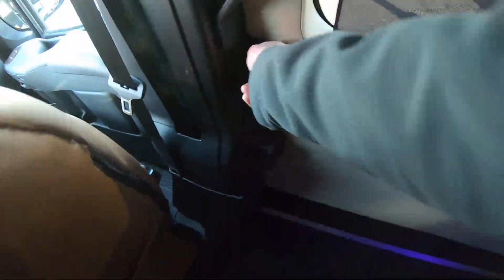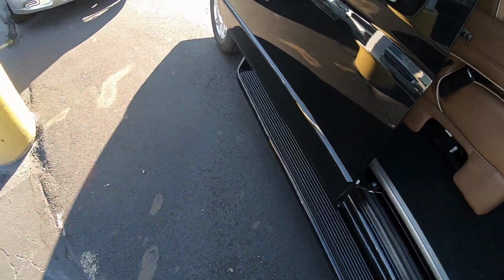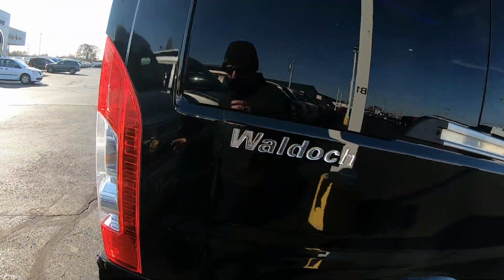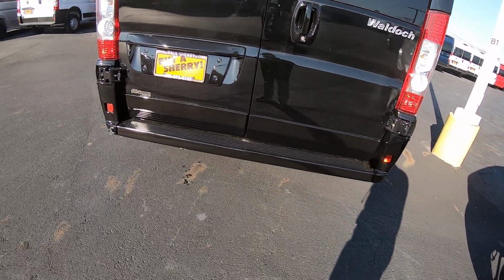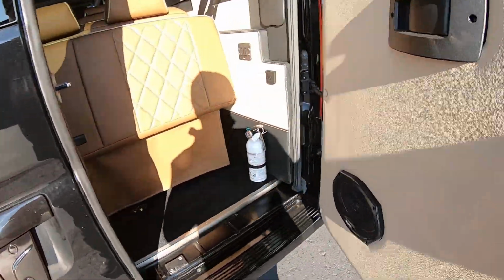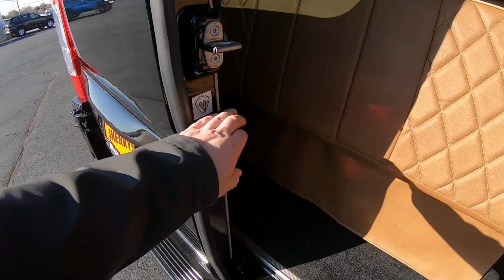Let's have a look on the outside here. Roller shades for all of these windows. These back windows are all tinted from the factory. Ram manufactures these chassis. It's like a privacy window they put on there. No hitch on this one. Does have a reverse camera right there at the top. And these doors, they fling all the way open. They will not hit the sides.